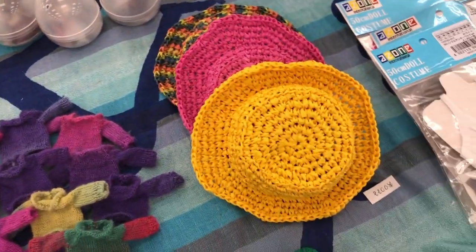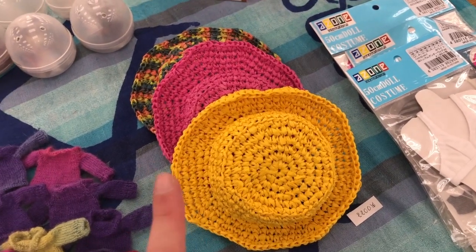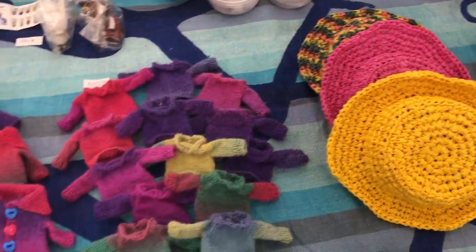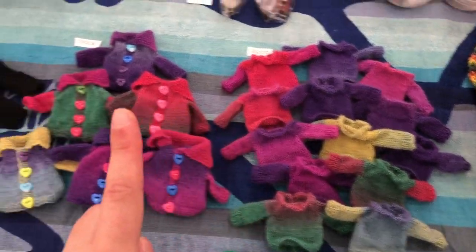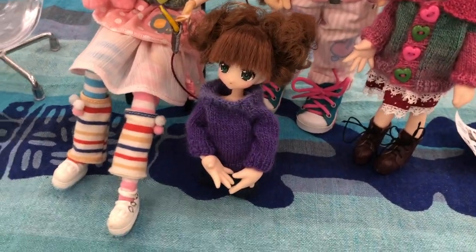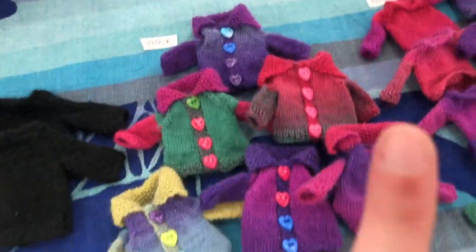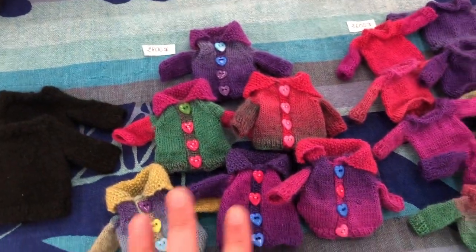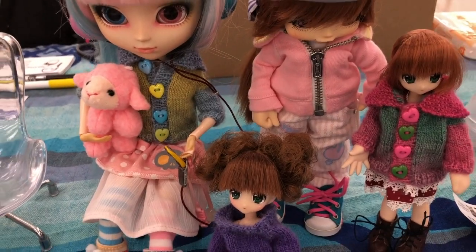And then I made a crocheted hat with paper yarn that you probably saw in the picture recently. Then I have little sweaters. Those actually go on Lin Fairy. You can see here on Lin Fairy, Lin Fairy and the frogs here. Then I have this cardigan, which goes on Lin Fairy and Polly, surprisingly.